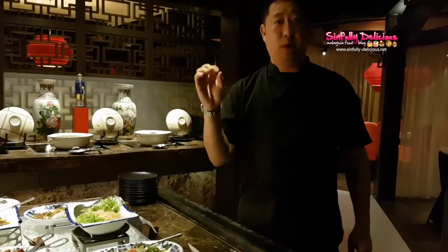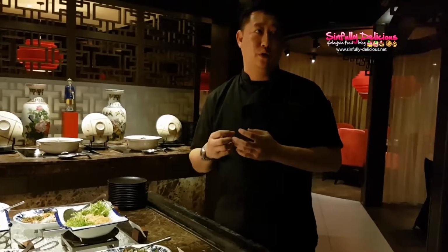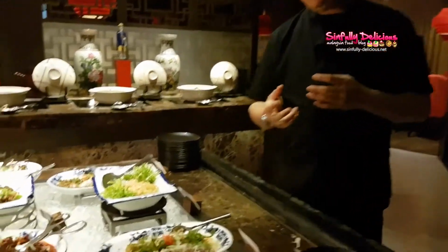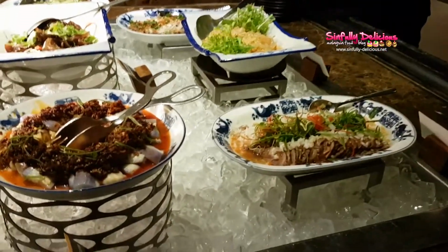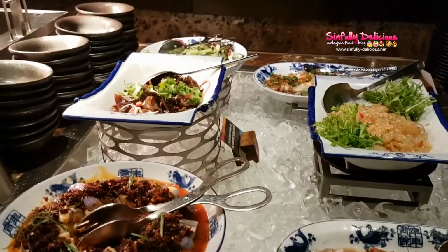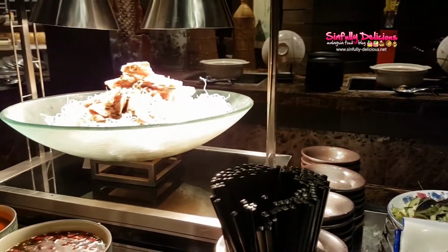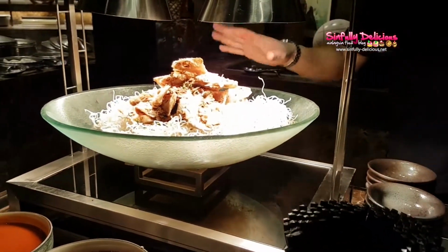Here, appetizers, we have a little influence of Sichuan and also Malaysian. That's why you see there's a little mix and match. I personally like Sichuan food, that's why I have some Sichuan appetizers in here. Salt and pepper, comfort.